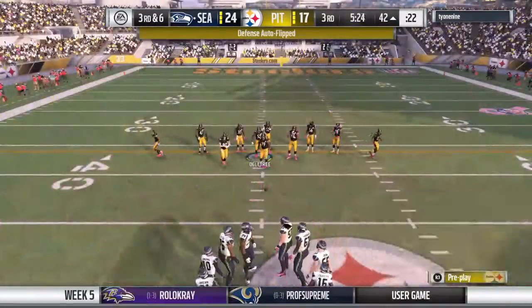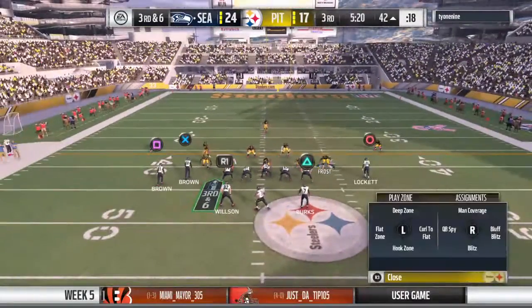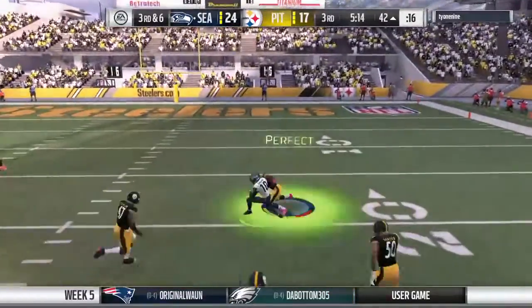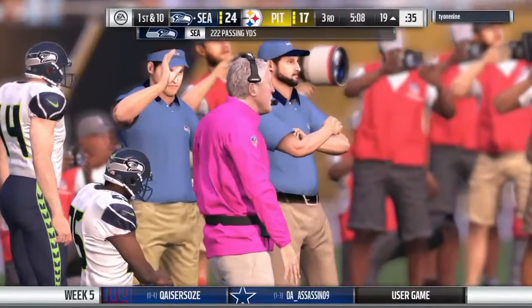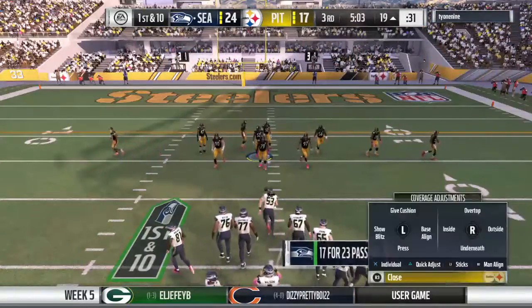And now on 3rd down, they'll need to get it to the 36 to pick up the first. On 3rd down, Wilson. He'll buy some time right. He gets it to Brown, complete. And he gets this one all the way down inside the 20-yard line. A great job pulling that one in from a guy, as we know, who can really blaze.